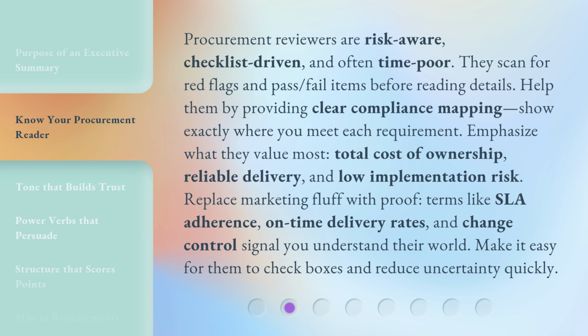Replace marketing fluff with proof. Terms like SLA adherence, on-time delivery rates, and change control signal you understand their world. Make it easy for them to check boxes and reduce uncertainty quickly.